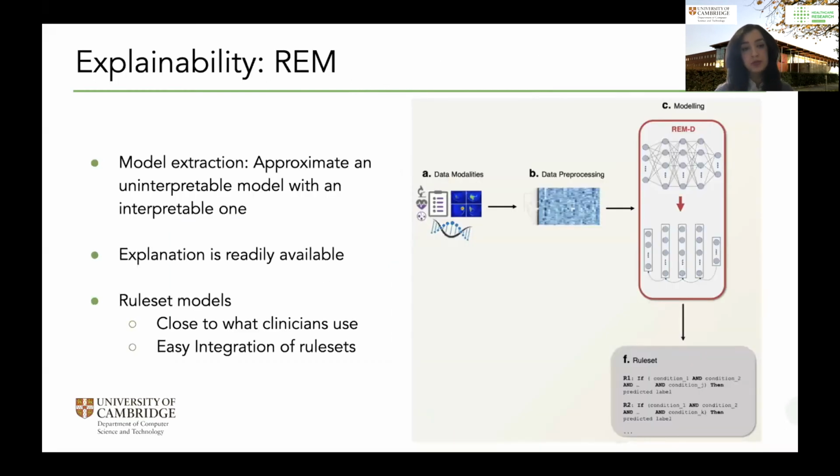What I would like to specifically talk about on the explainability front is rule extraction methodologies, REM, that we have designed here in Cambridge. If you look at the image on the right-hand side, we talked about different data modalities that might be subject to some processing. Most of the time we have ended up using deep neural networks for modeling and making predictions. So what we've done is approximate the neural network with a rule set that can mimic the decisions of the neural network. It's a decompositional approach, meaning that it uses both hidden features as well as the input features. The benefit of approximating the neural network, which is an uninterpretable model, with an interpretable model such as a rule set, is that the explanation is then readily available.